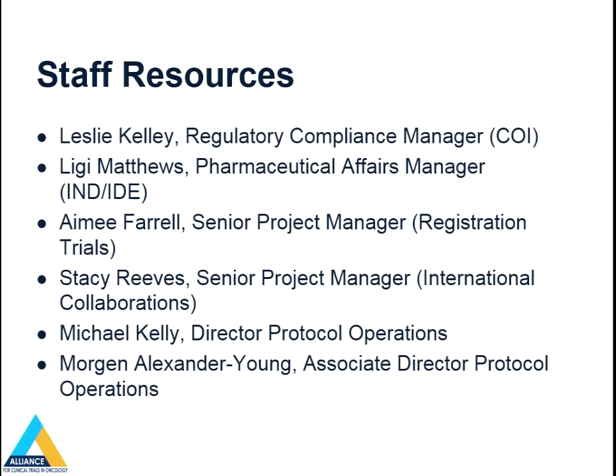Leslie Kelly is our regulatory compliance manager who oversees the COI process for Alliance. Lee G. Matthews is our pharmaceutical affairs manager, now in charge of the IND and IDE applications and management. Amy Farrell is one of our senior project managers who works closely with the pharma partners in terms of developing our registration trials. Stacey Reeves is our senior project manager who is in charge of management and coordination of international collaborations logistics. And then, Michael Kelly and Morgan Alexander Young are our protocol leads in the Chicago office, who know everything.